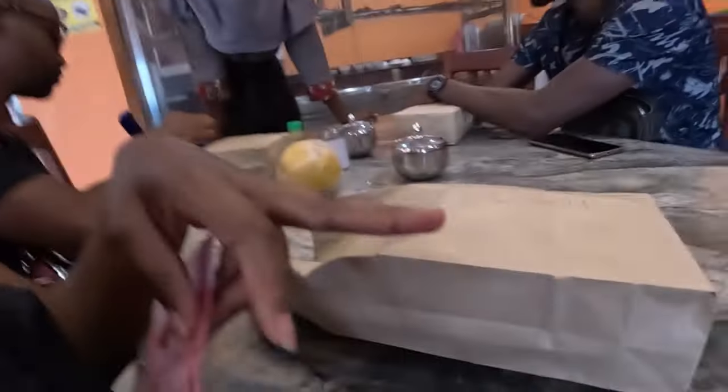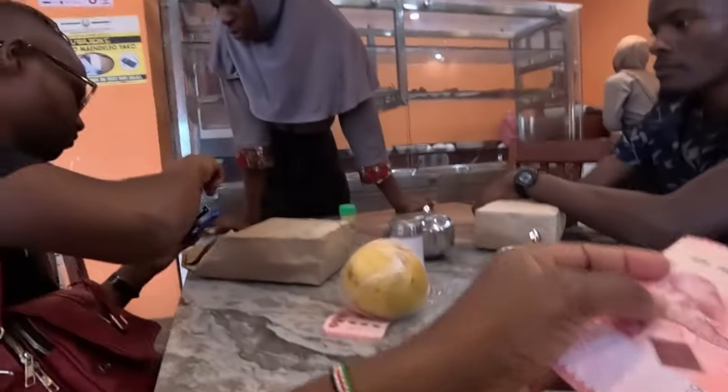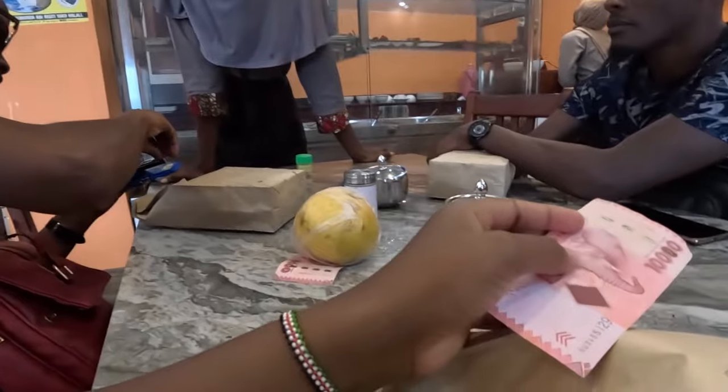So this will be 7,500 for the packaging. Same to Ben, same to Tony.